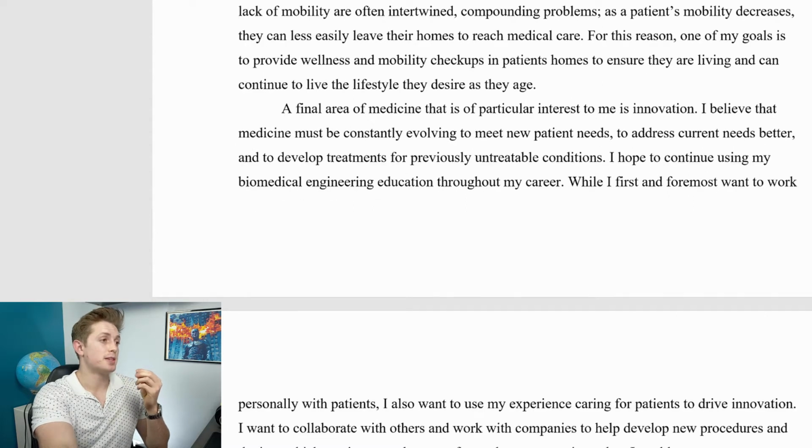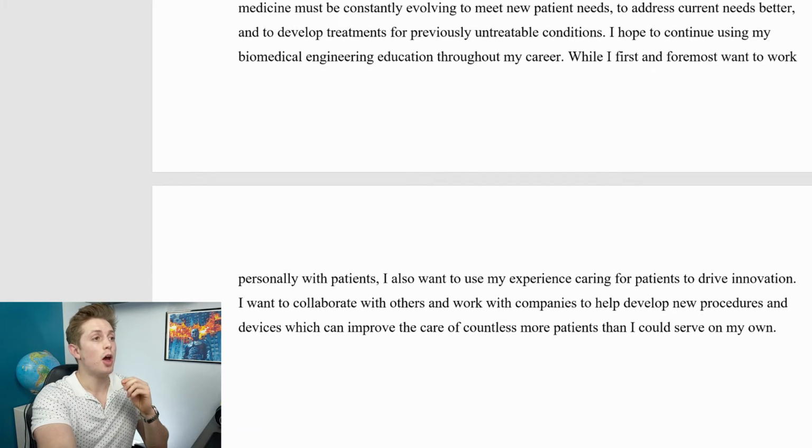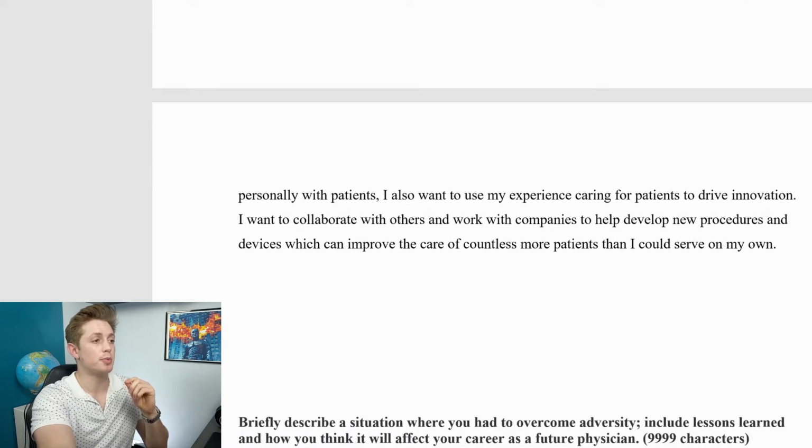A final area of medicine that is of particular interest to me is innovation. I believe that medicine must be constantly evolving to meet new patient needs, to address current needs better, and to develop treatments for previously untreatable conditions. I hope to continue using my biomedical engineering education throughout my career. While I first and foremost want to work personally with patients, I also want to use my experience caring for patients to drive innovation. I want to collaborate with others and work with companies to help develop new procedures and devices which can improve the care of countless more patients than I could serve on my own.